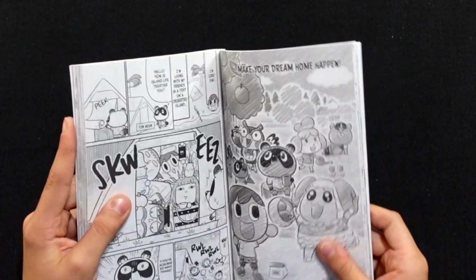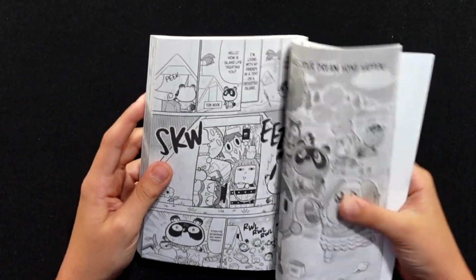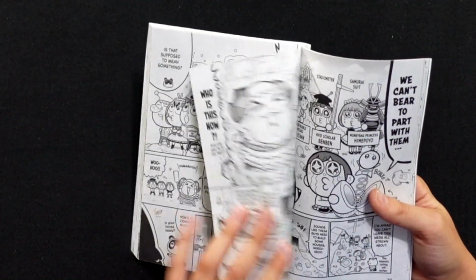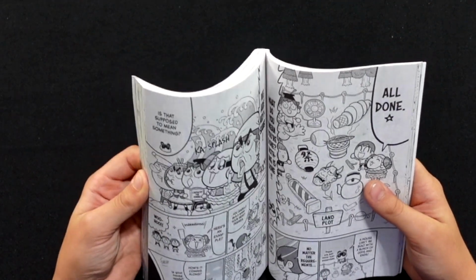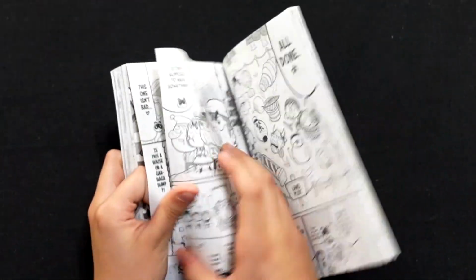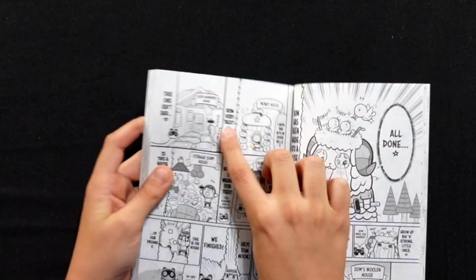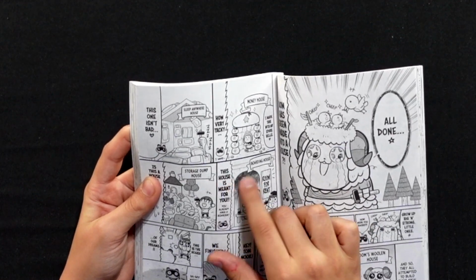This one involves Dom, as you can see here, and it's pretty much them living in a tent. What's happening is that Tom Nook then brings up the idea of them getting to make a house. And then they make all these crazy and wacky houses, as you can see here. Like this one is a money house, a sleep-anywhere house, a boarding house. And then Tom Nook is like, this is a house meant for you.